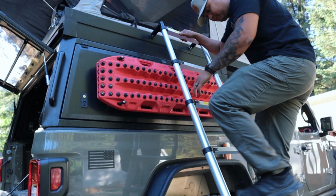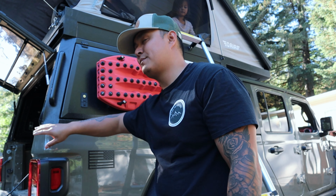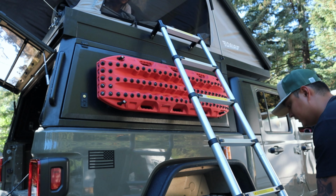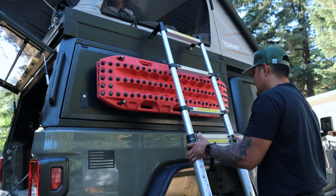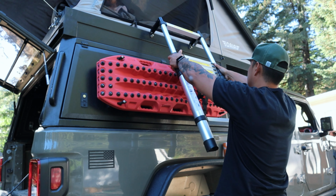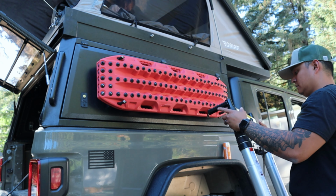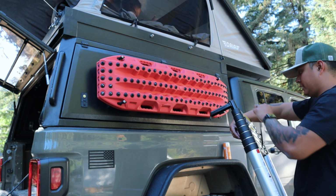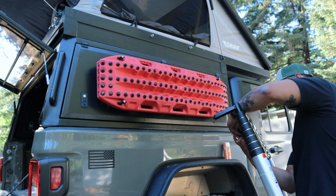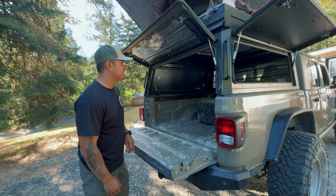There it is. So I probably won't be using the ladder as much. I'll be using the back of the cab here. You have these individual latches here. Go up. One more. There. And this latch is right here, which goes on that. That's it. So I'm going to take you guys inside now and see what it looks like.